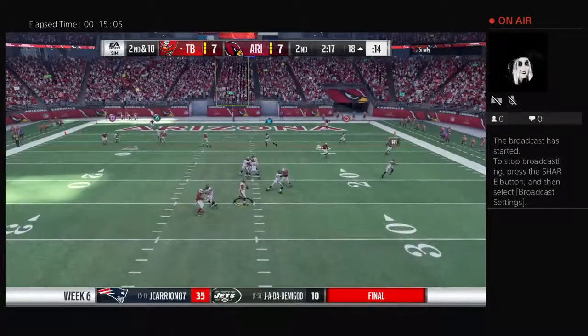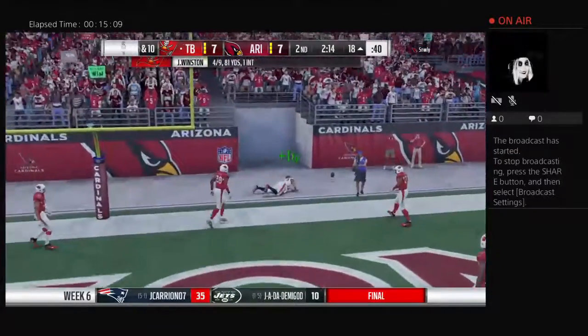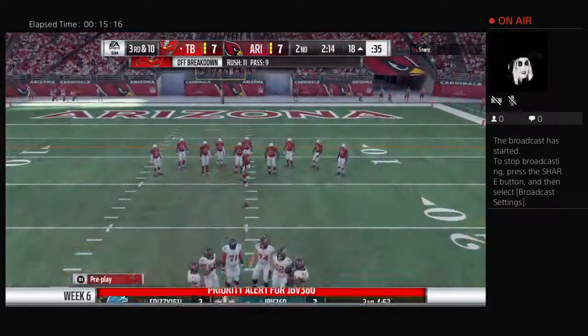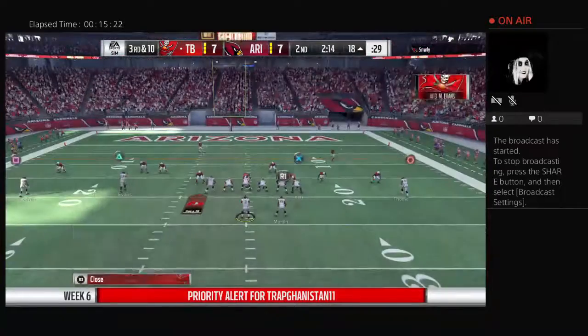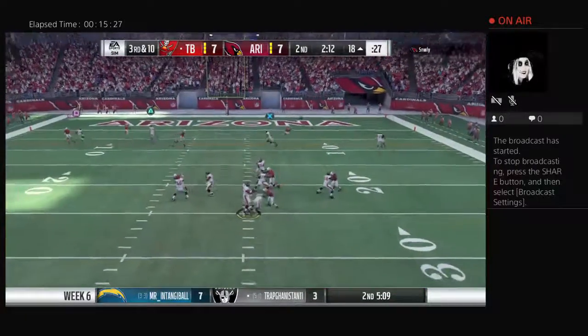Now Jameis on 2nd down. It's incomplete. Took a shot, couldn't connect. And one thing that I've liked defensively is that they've shown him a lot of different looks here in the first half. They've come after him. They've sat back. I think that's what you need to do to keep an offense guessing. And they certainly have kept them on their toes. That's why they haven't had much success on the scoreboard.